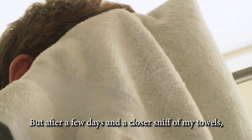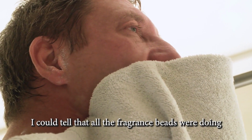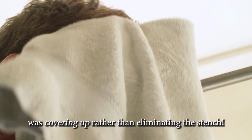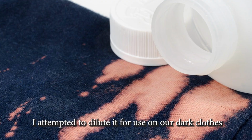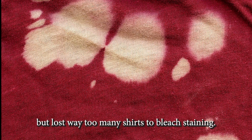But after a few days and a closer sniff of my towels, I could tell that all the fragrance beads were doing was covering up rather than eliminating the stench. So I started using bleach on our clothes. Quickly, I discovered that this came with a host of its own issues. I attempted to dilute it for use on our dark clothes, but lost way too many shirts to bleach staining.